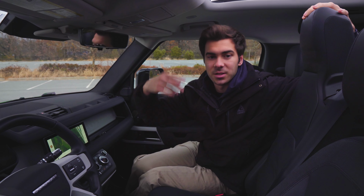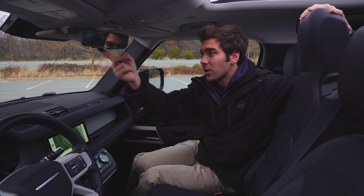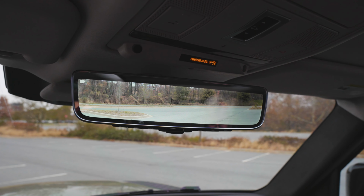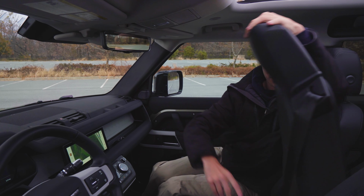It completely blocks your mirror, but that's okay. We saw that camera out back. All you do is pull this switch, and now this is completely gone and not a problem anymore. And to put this down, there's just a strap you pull.